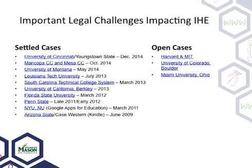This is a list of the settled and open cases. This is not a comprehensive list. This is just a snapshot of a lot of different things out there. There are many major cases out there. I'm not going to go through all of these, but I will point out some of the similarities. Most of these cases involve 1, 2, 3, or really just a handful of individuals with visual impairments. You have the Harvard and MIT case, which was just announced recently, which involves a handful of individuals who are deaf and hard of hearing.